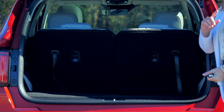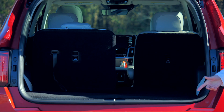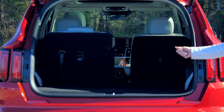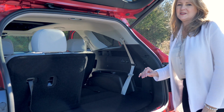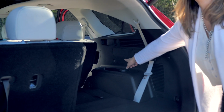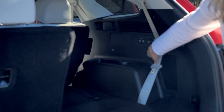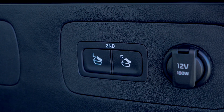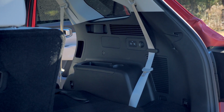Not a ton of room, but if you do need more room, all you do is push these seats down with a tug of that cord, and they go down really easily. Some really nice features here in the cargo area are there are USB ports for the third row passengers. There's one here and there's one on the other side. And there also are buttons to fold the second row seats flat, just like that.